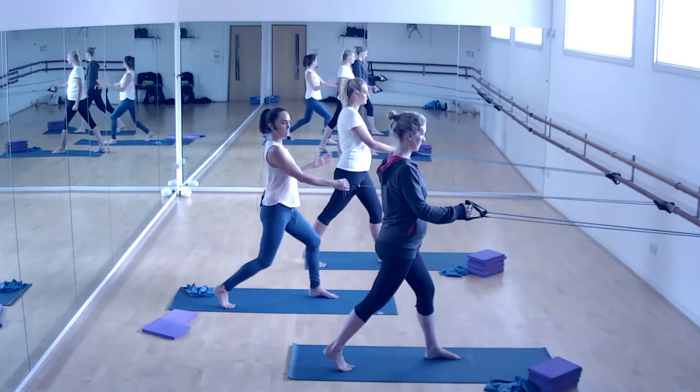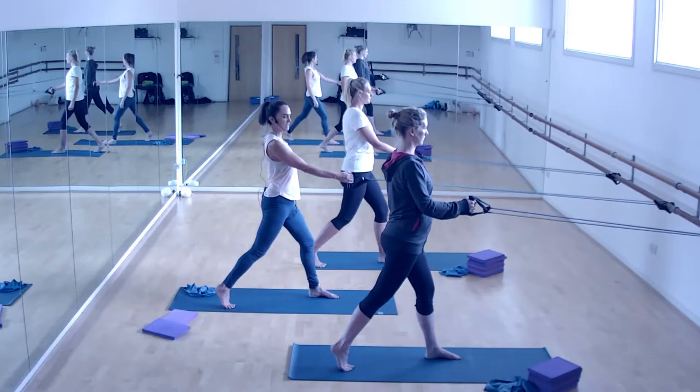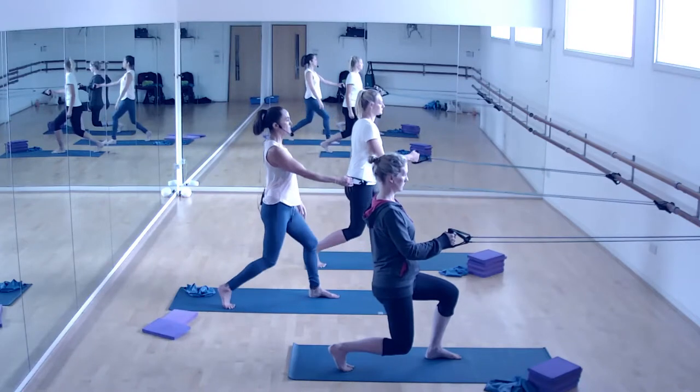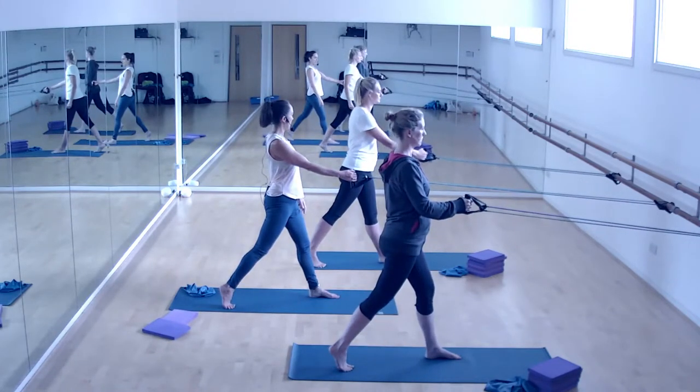So come up nice and tall for me, really squeeze into your buttocks. Squeeze your right buttock for me, lift up through your pelvic floor and just lower down, sliding your back down the wall. Your weight should be into the heel of your front leg. And then you push through the front heel, but you squeeze back up into your buttocks at the top. Perfect. Okay. And then do that for me one more time.